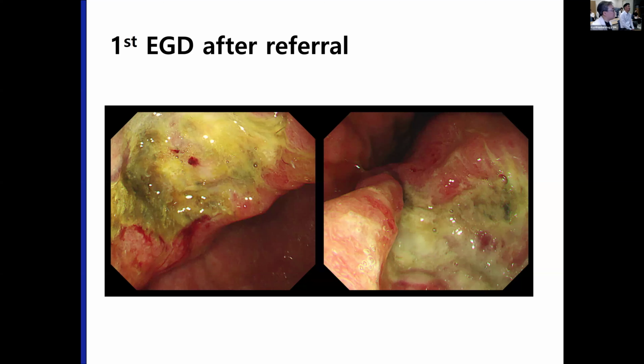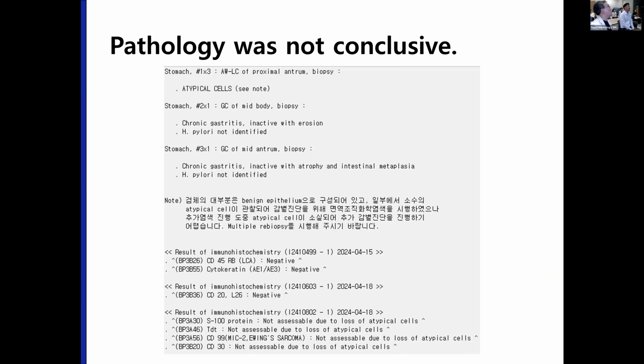And the pathology was not conclusive. Once again, the pathology was not conclusive. There are multiple atypical cells, but we cannot make an answer. So please do multiple endoscopic biopsies again. That was our answer. So actually, there are a lot of immunohistochemical studies.